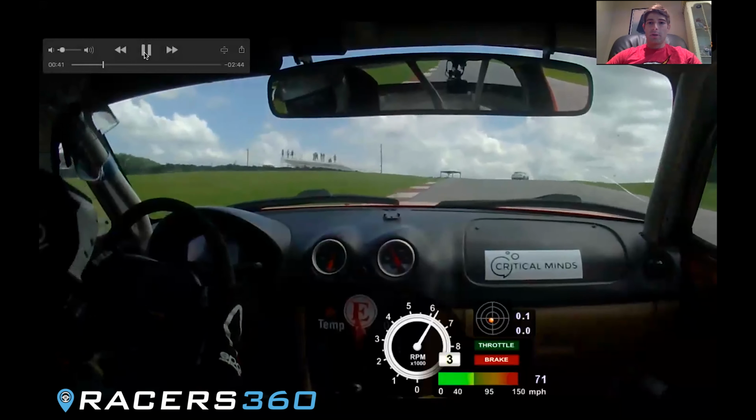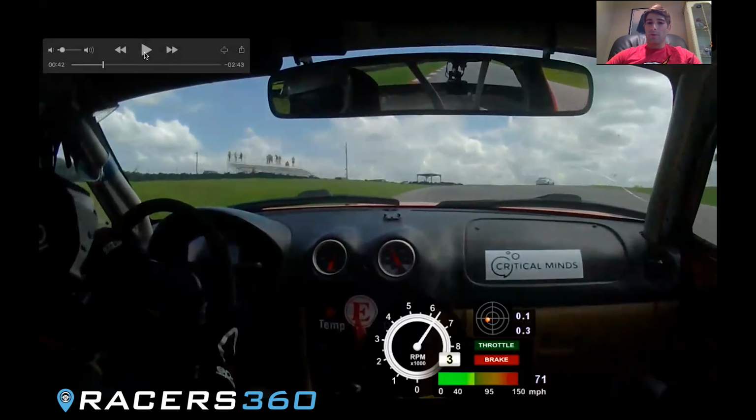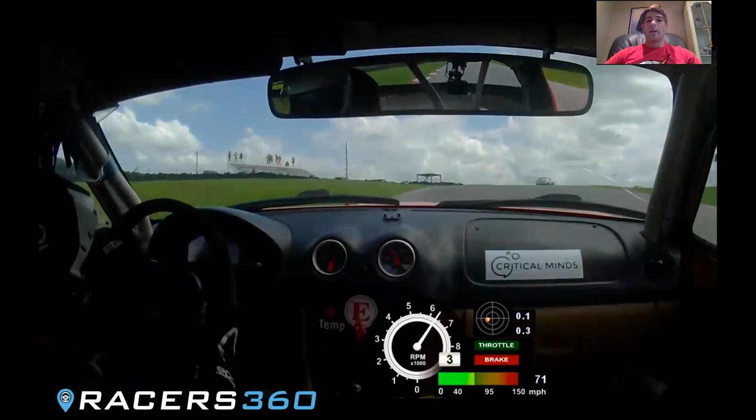Let's go a little farther up. So here, for most cars, is where you're going to start braking, and you can see we have a very short period of time where we're still climbing up the hill before we crest. And when you crest, you don't want all that weight bound up on the nose. You already want to be releasing that brake pressure and settling that rear end down.